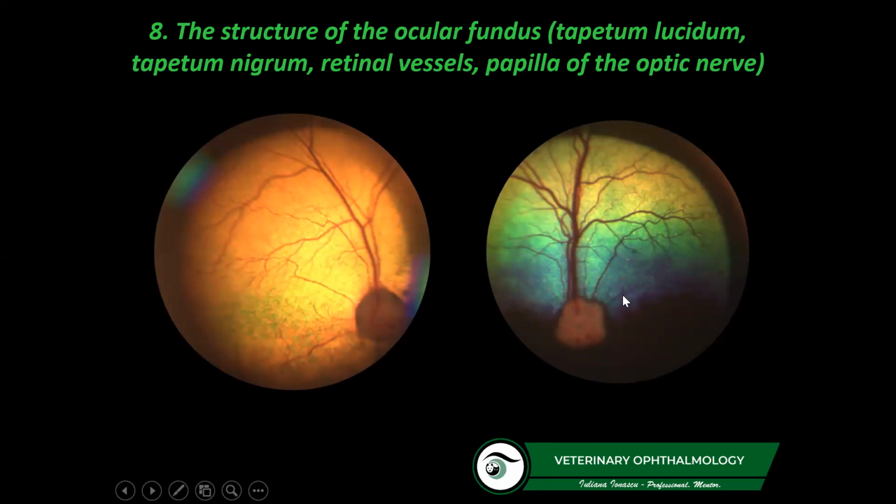If you have 1 minute to perform an ocular fundus examination using an ophthalmoscope in all your patients that are coming to your clinic for deworming or vaccination, you will understand the normal structure of the ocular fundus, and when you are dealing with an ocular fundus problem, you can very easily find out the problem.